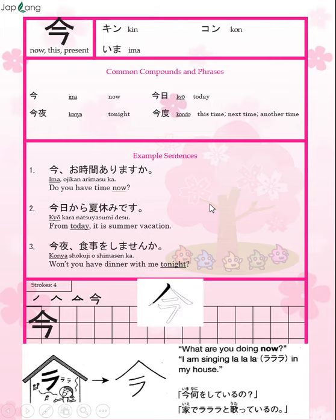Example sentences: "Ima ojikan arimasu ka?" Do you have time now? "Kyou kara natsu yasumi desu." Alright, so from today it is summer vacation. Probably in Japan we have Golden Week going on. So you can say "Senshuu kara Nihon wa Golden Week desu," or anything like, if it started last week, you can say "Senshuu Nihon wa Golden Week deshita," anything. So if it has completed now.